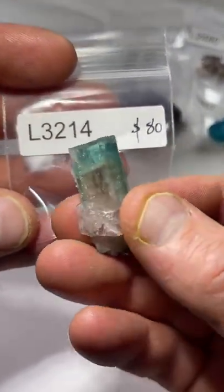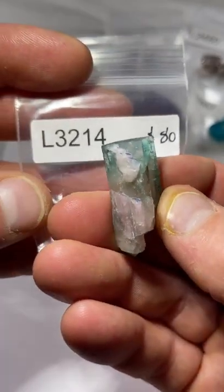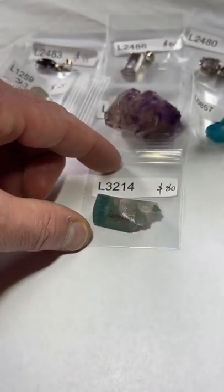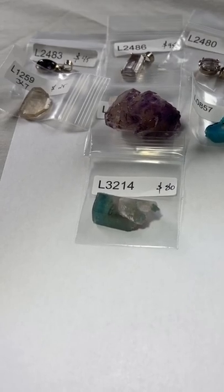Nicely terminated teal tourmaline with different colors going on here. It's a little growth with purple tips on the sides. You know, pink and purple thingies going on. 32.14 for $80. $80. Whooey.